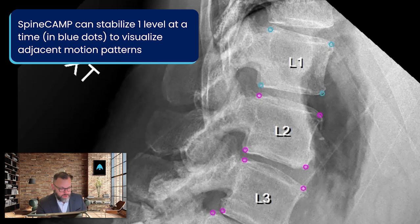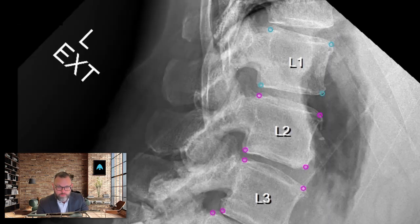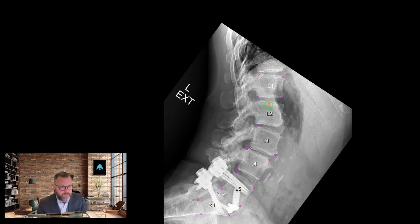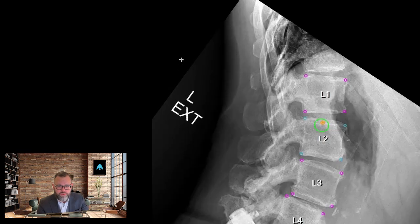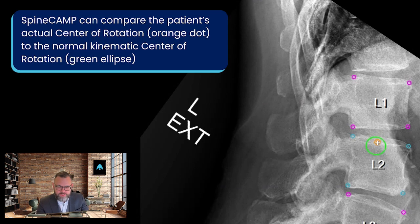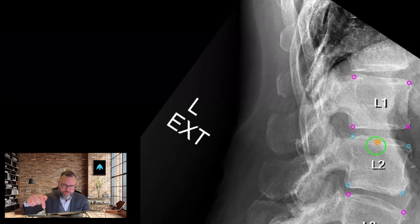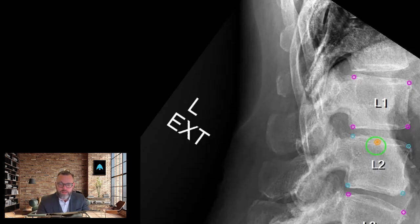And if we get right in here and we start to look at how the spine moves, we can get a feeling for what's happening to this patient when she stands and bends. Now, one thing you'll see here is this green circle with an orange dot. This measurement has to do with how this L2 vertebrae rotates, meaning when it dips forward and dips back, is it rotating normal? Is the pin, essentially the fake pin, in that vertebrae where it's supposed to be? And does the vertebrae rotate around that? Now, you don't have to be an astrophysicist. All you have to know is that as long as the orange dot is in the green circle, we're good to go.